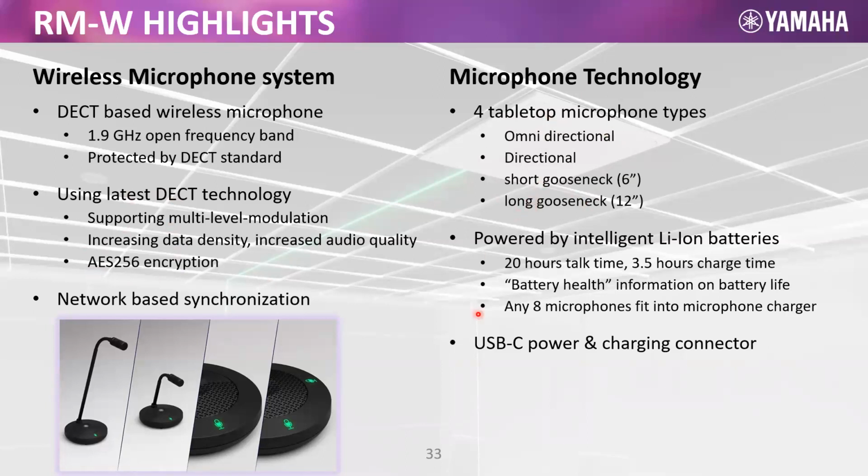There's our mic styles. Now, on the batteries, this was always the rub on wireless mics, your talk time, right? We're guaranteeing 20 hours of talk time. I'm getting closer to 30 at least in my testing here in my space. Ample talk time and charge time out of these batteries. What's really cool is every one of these mics has a USB-C charge port on it as well. Huge feature we added in here.